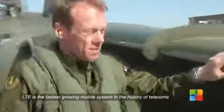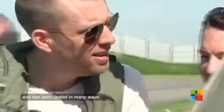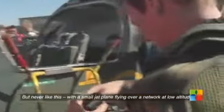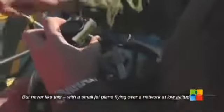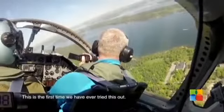LTE is the fastest growing mobile system in the history of telecoms and has been tested in many ways. But never like this, with a small jet plane flying over a network at low altitude. We're going to test the high-speed 4G connection using the aircraft in the background. This is the first time we ever try this out.